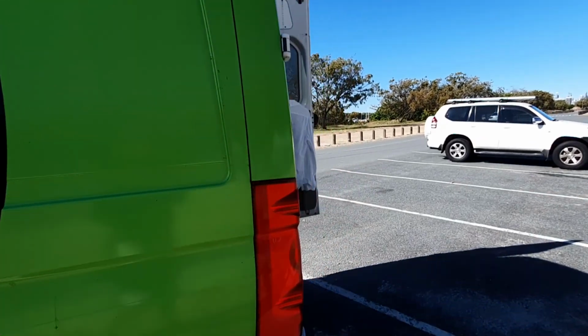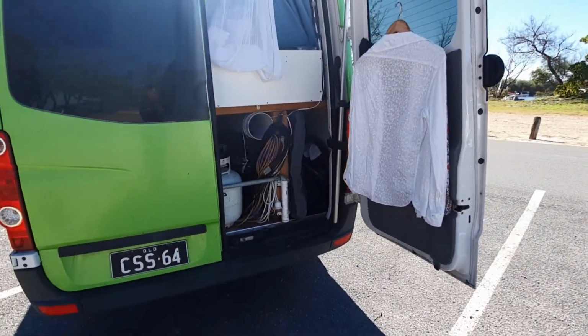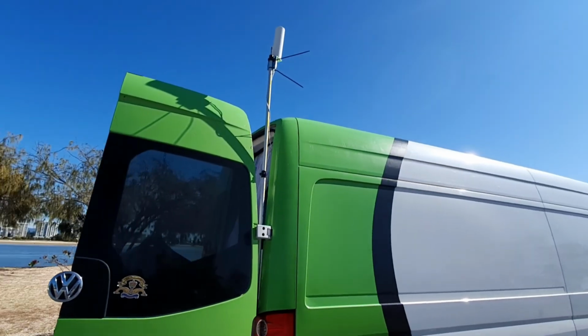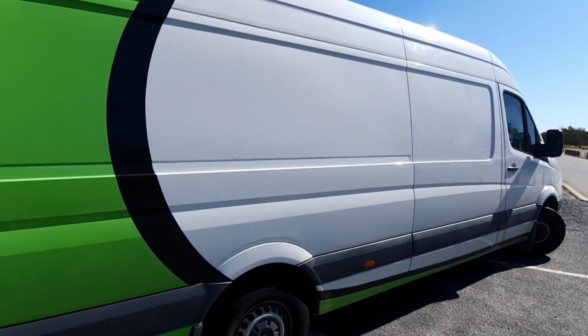2.5 meters high, it's about 2 meters wide. Oh, and that's sticking out the top. There's my 4G aerial, which gives me super fast internet.